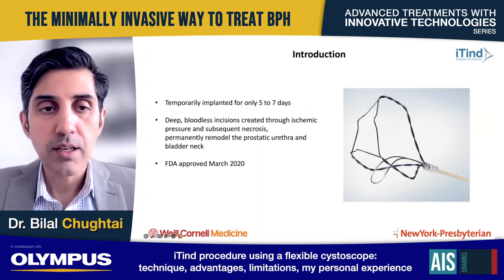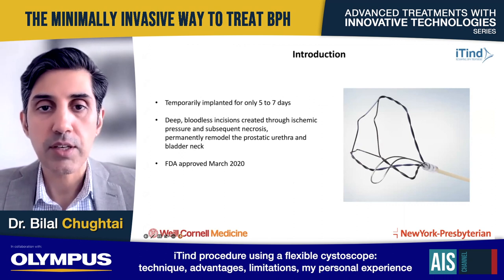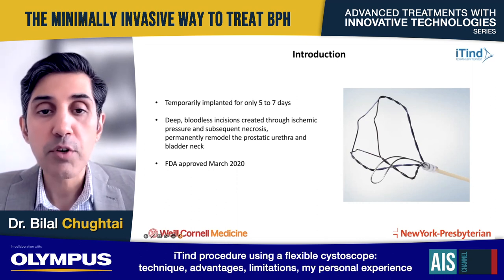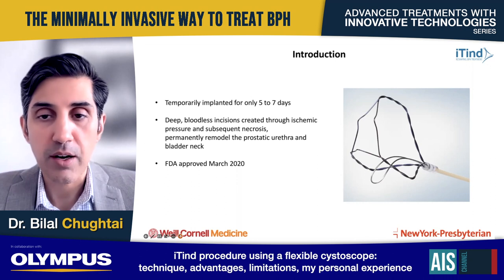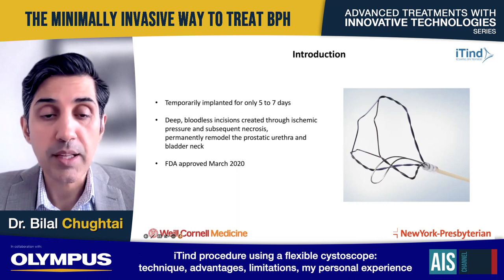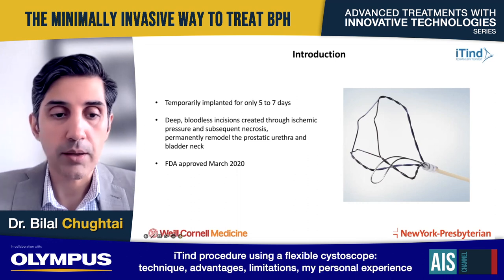As we know, iTind is a temporary implanted stent that's placed only for 5 to 7 days. It creates deep bloodless incisions through ischemic necrosis, permanently remodeling the prostatic urethra and bladder neck. This innovative and elegant solution was approved by the FDA in 2020.